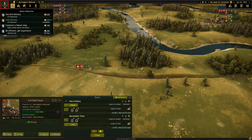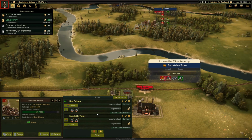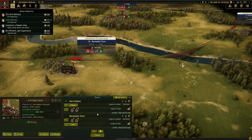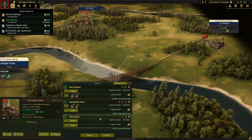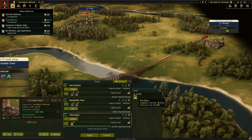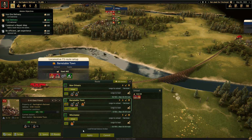Okay. You're going to start in New Orleans. You're going to grab coal and bring coal to Barnstable Town. Then you're going to go over to Winchester, but you're not really going to bring anything. Okay, at a station in Winchester. Yup, go over there. You are going to load iron ore. How much? Probably not going to be able to get much. Yeah, I can only get one load of that. Okay, well that's fine. At least you're going to move quickly when you do that. And then in Barnstable, you're going to unload that ore. So coal to Barnstable, train to Winchester, then back to Barnstable, rinse and repeat.